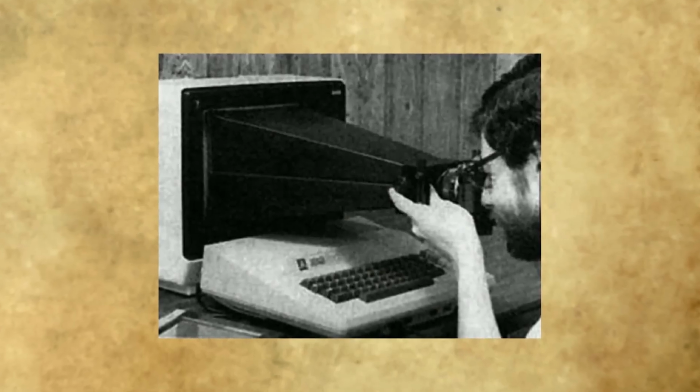Before screen capture software existed, video game magazines in the early 80s used a camera on a tripod to get screenshots. They would literally take a photograph of the game playing on a monitor to use in their articles.